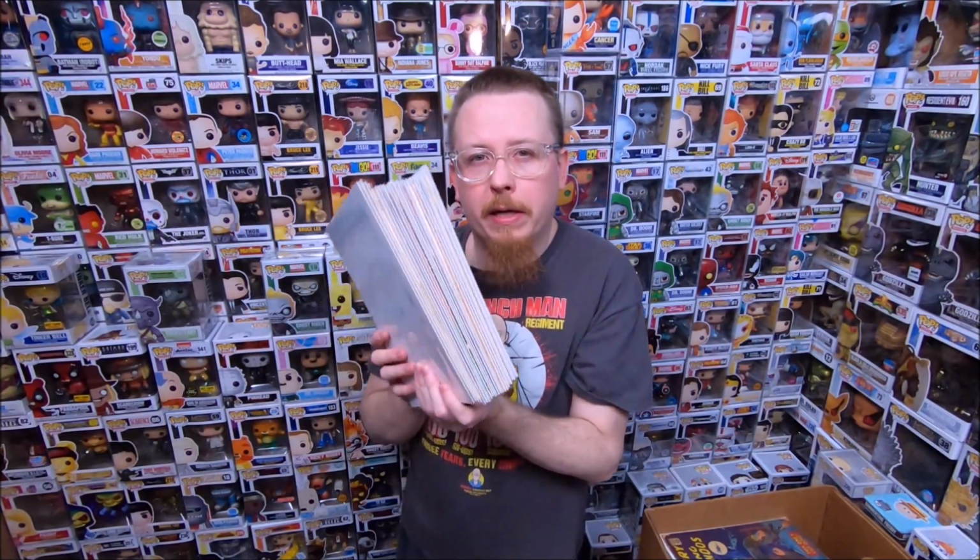Okay, so this is a stack of comics that got traded into my shop a week or two ago. I believe they traded for some records. All right, so let's go through this stack. I'll show you what I got.